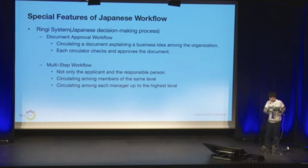Workflow is not over there. The last type is all managers between the responsible manager and the executive officer. Therefore, the Ringi system became a many-step workflow. This is very time consuming as the paper document is circulated in a many-step workflow. There is a demand for digitalizing and automating this circulation in Japan.